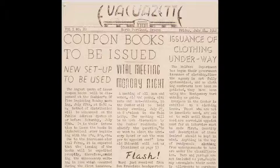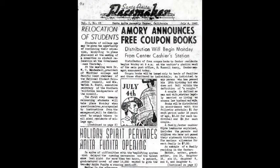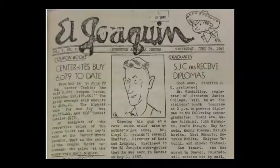You can also see the issuance of clothing underway, another heading talking about how they're going to make sure that everyone gets the clothing issue that they're entitled to. So this is from Santa Anita in California. Amache announces free coupon books distribution will begin Monday from the center cashier's station. Here we are in Stockton. Centerites. So from May 4, they could also purchase additional coupon books.